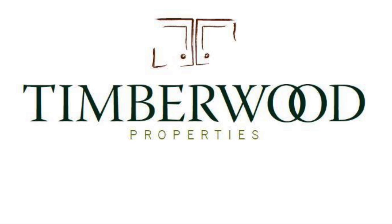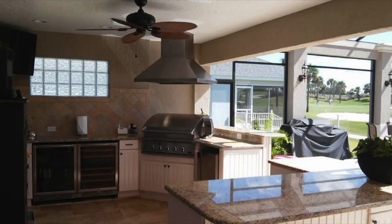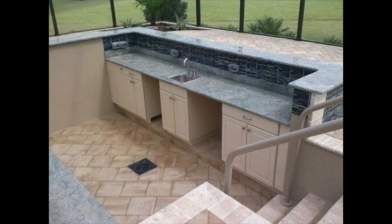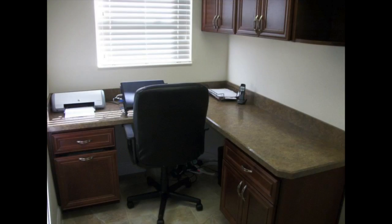Timberwood started back in 2005, I do believe it was. And we basically produce outdoor summer kitchens, garage cabinets, some of the furniture for office buildings. I have a few contractors that we do some furniture for doctor's offices, stuff like that.